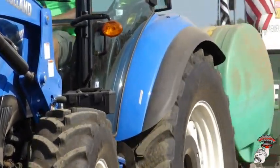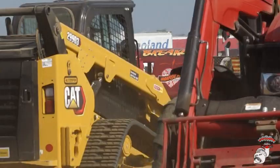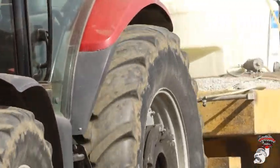The distance for Jake Jansen and his 1926 Rumley oil pull, 386.50.